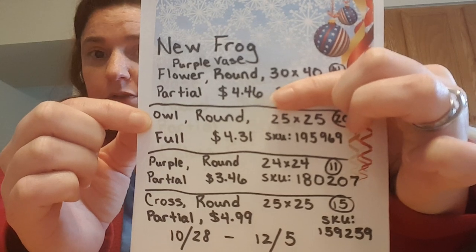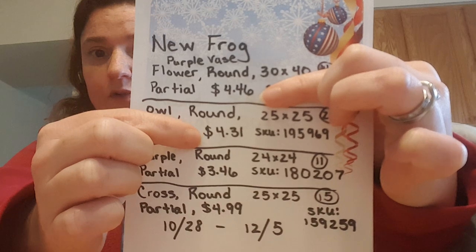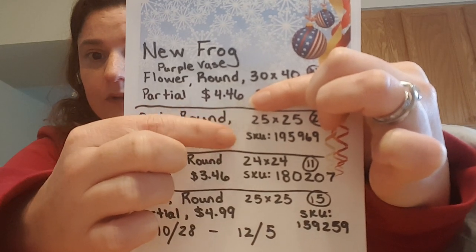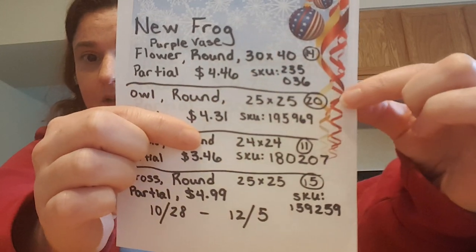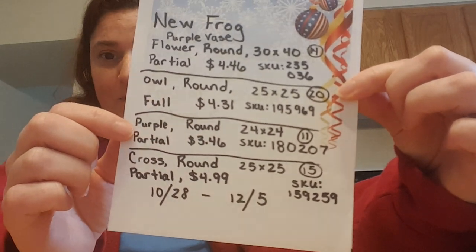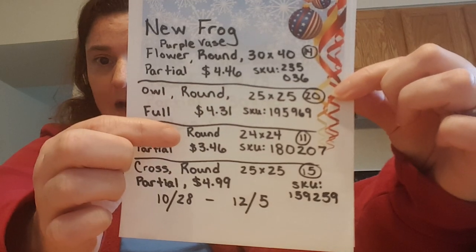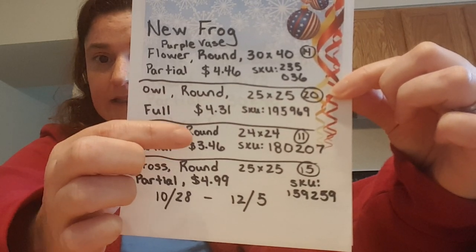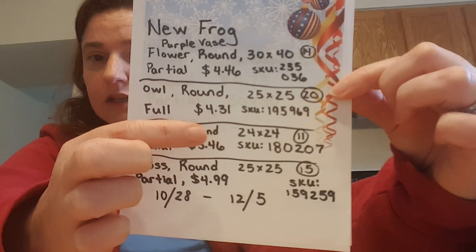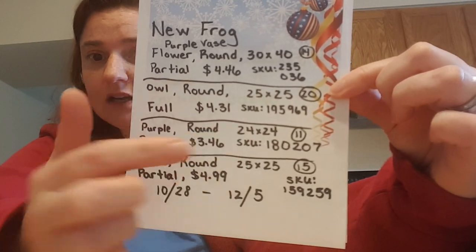I spent $4.46. I got an owl. It's a round. It says it's a full. I paid $4.31. It's a 25 by 25. That's the SKU number. And I think that says 20 colors. I'm looking at this backwards. Another purple flower partial, it's a round, I paid $3.46, 24 by 24 I think is the pasting area, the SKU number, it says 11 colors.